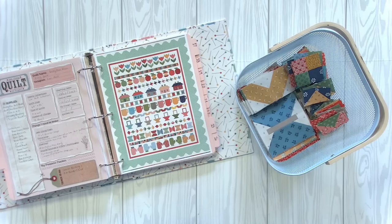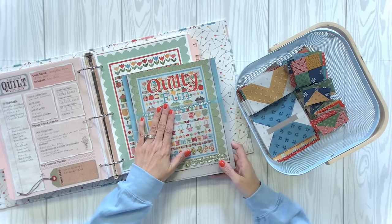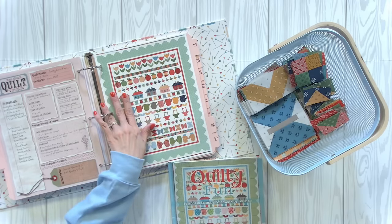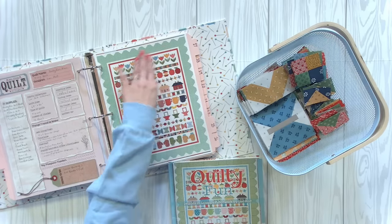So in honor of the 10th anniversary of her very first book, Quilty Fun, we are going to do a Quilty Fun row along. What Lori did is she put together fabrics from various collections. She handpicked everything.